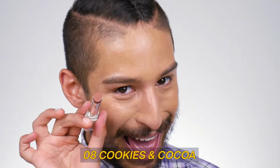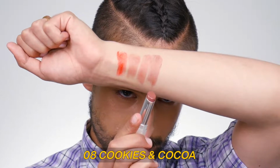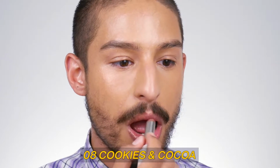Next on this was Cookies and Cocoa, which is this one right here. That's the one I put on my lips. This, I'm 100% sure, is my nude shade. This one is so beautiful. It's so cute on my lip. You can see it matches my lip color perfectly. It accents my skin color perfectly.